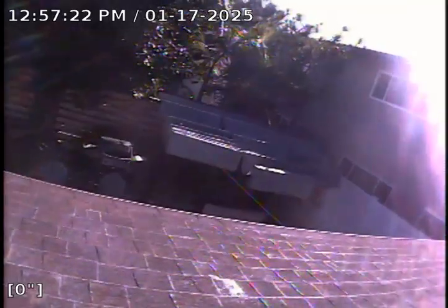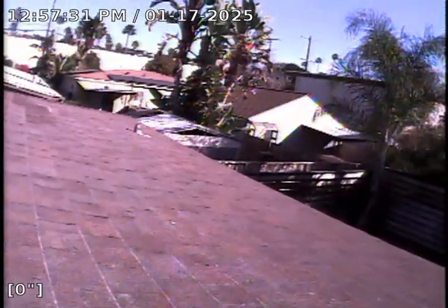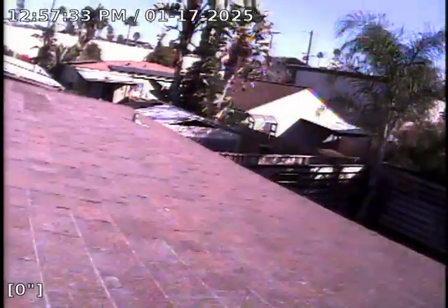Okay, so we're on the rooftop of the front house. We're over about the middle of the rooftop. Approximately, we're over the hall bathroom. We look back this way in the corner. There's a smaller vent for the master bathroom. So we're going to start though with this 3-inch vent here.